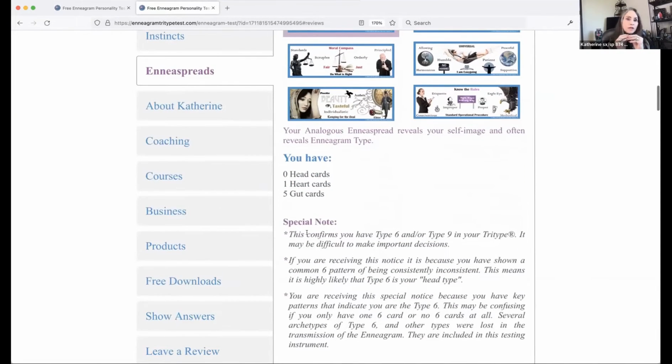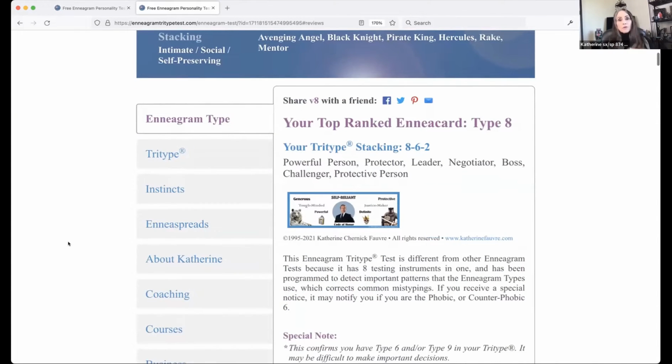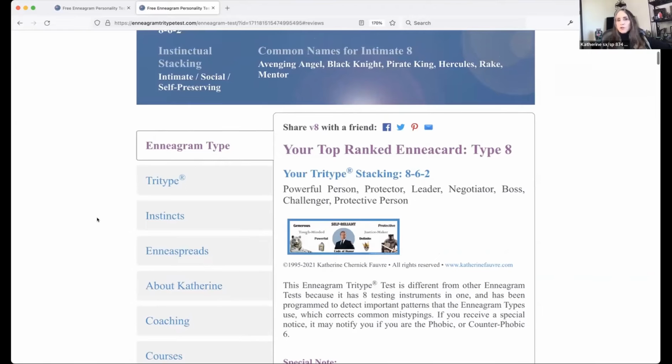Can you go to the first page, Val? The Enneagram type? Okay, now, oh no, this does say version 8. I guess I have a version 8 point something. We'll see, because the date's missing. Okay, so it says version 8. So if you want to know what yours is, you just look here. I've moved the placement around, explaining how this test is different.